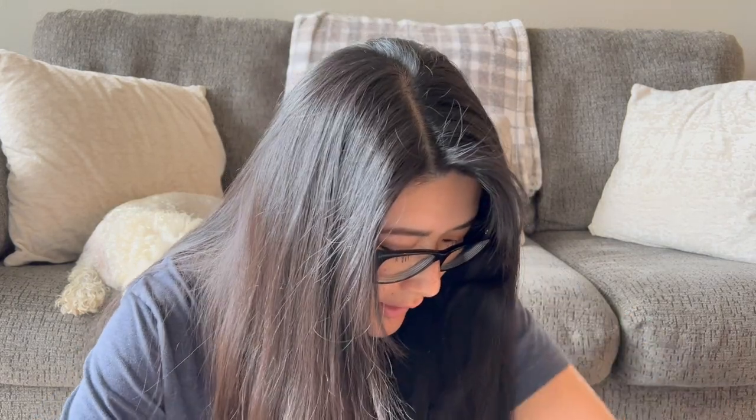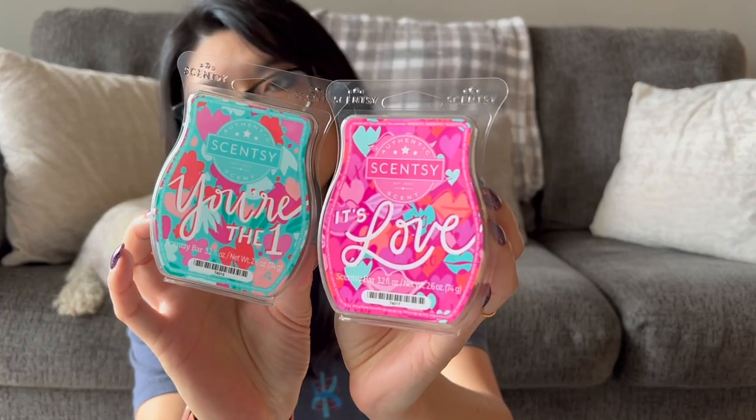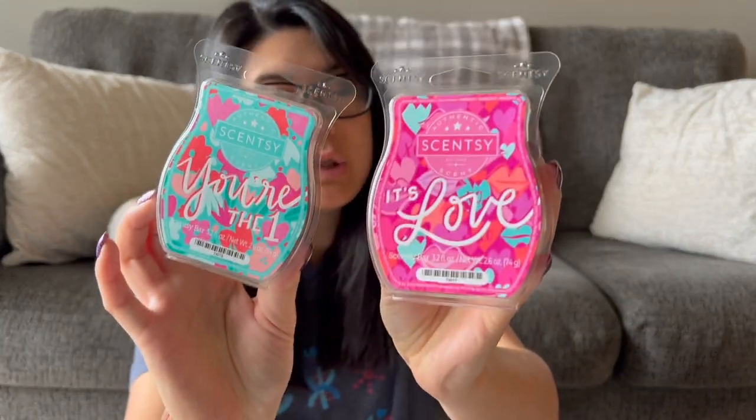Okay, this one is also a repeat that I've had in all my Scentsy clubs, which is the Valentine's Day collection. It's Love and You're the One. I did remove, what was it? I removed Together Forever. That one was a little bit too powdery floral, but these two are really, really great. I love them.